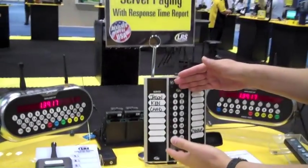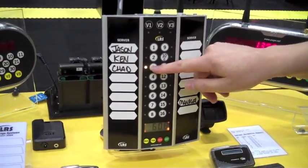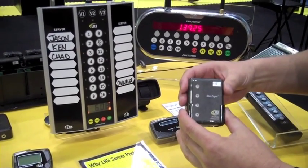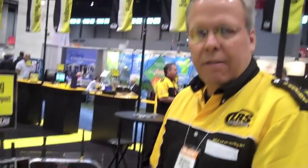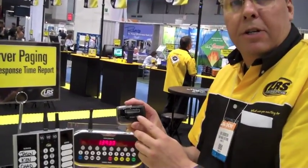This system here will handle up to 16. Once again, I can push a button and page the staff member. Now this is one of our core products. The Star Pager is a core server pager. It's very durable. It's been on the market for about 10 years. Very reliable server pager. This system also works with some of our alphanumeric pagers.